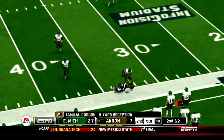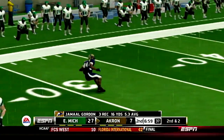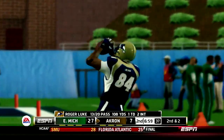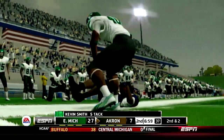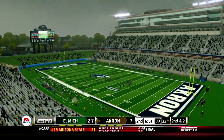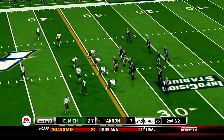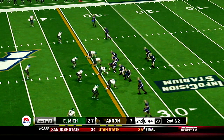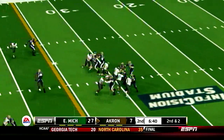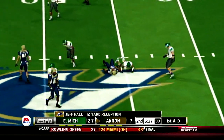Makes the catch, and look out. He's tackled at the 33-yard line. That makes it second and two. So it's second down and about 2 yards to go. Four down. New Mike 52, Mike 52. Hit. Quick throw out to the receiver. And he's level at the 46.